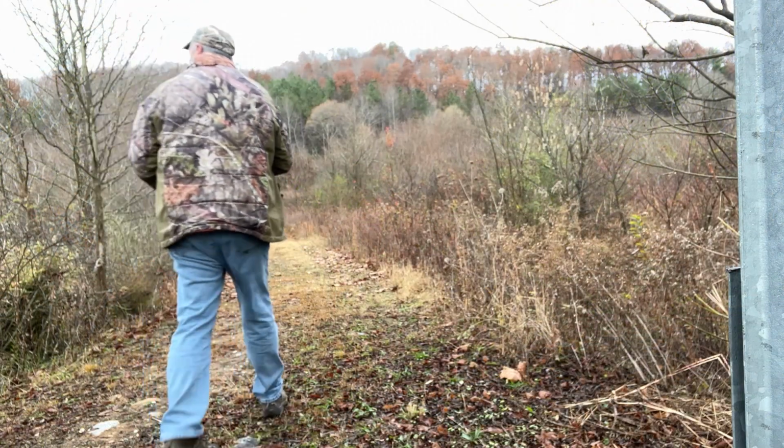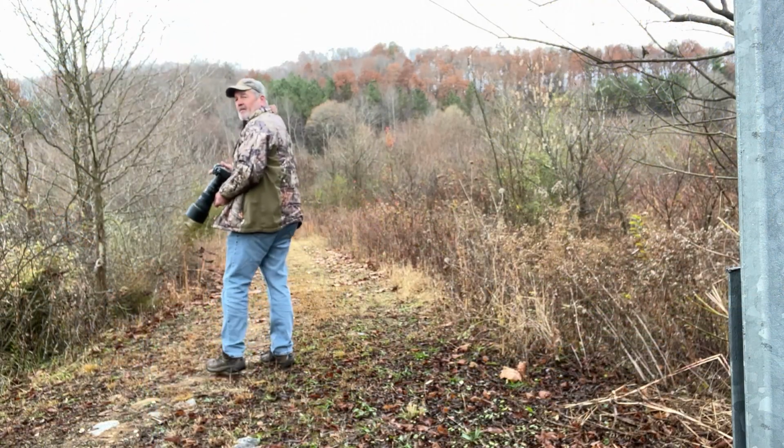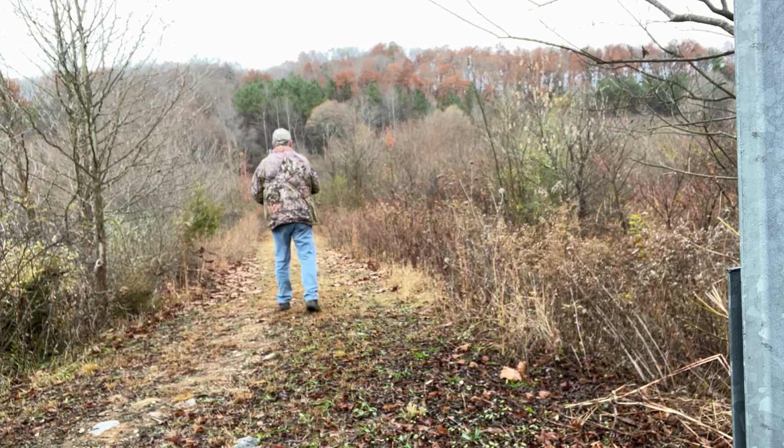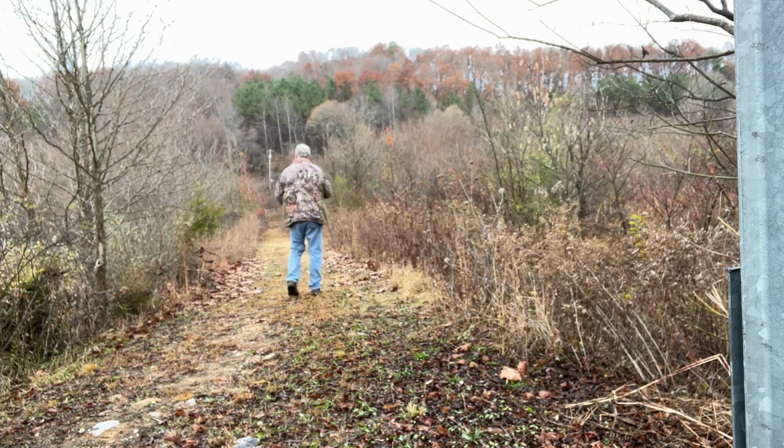I took my camera off the tripod because down this path, I've been hearing a lot of birds down here, and I thought I'd come and investigate without the tripod. There goes a bluebird. So I'm just gonna kind of still walk down through here, see what I can see. There's one out there in the cattails.